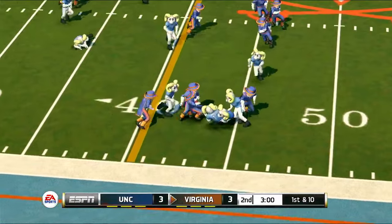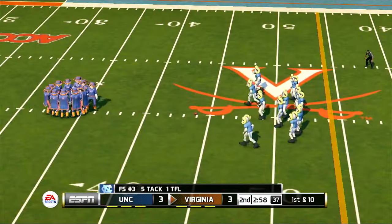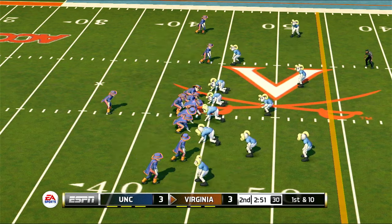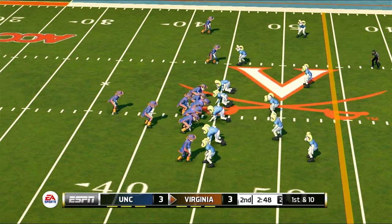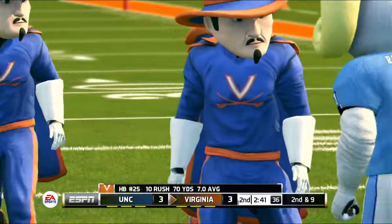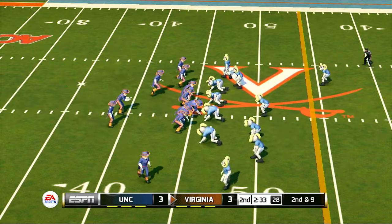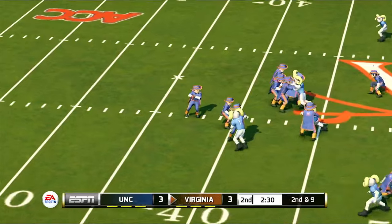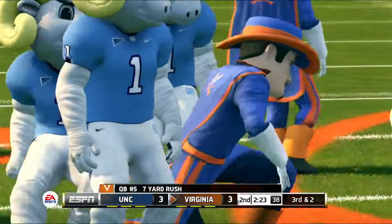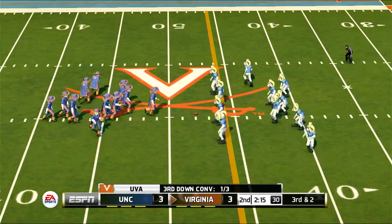Has some daylight. He's tackled right around the 44-yard line. From their own 44-yard line, first down. Down at the 45-yard line. That brings up second and nine. He's scrambling. And they make the stop around the 48-yard line. So it's third down, and they've got about 2 yards to go.